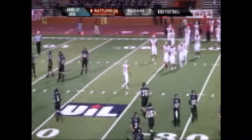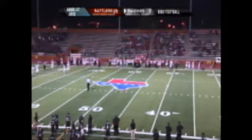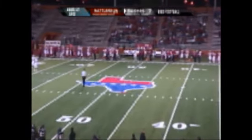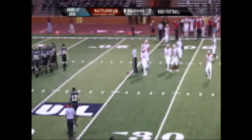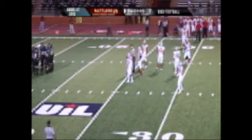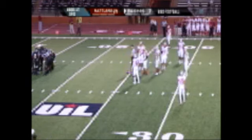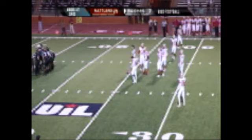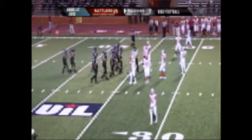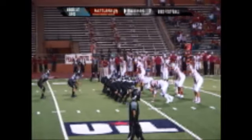Third quarter, Edinburg Vela 42, La Joya High 7. With Thursday night action, PSJ Southwest 28, La Grulla 24, also in the third quarter. They're going back and forth in that one. Fourth quarter, Corpus Christi King 28, Weslaco High 7. Some updated scores from around the valley.